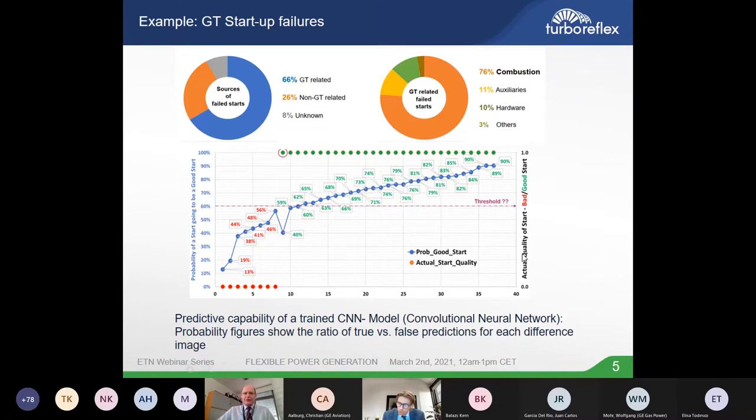A concrete example, which I took from task 4.4 by Siemens: we see that, for instance, the start-up procedure of the gas turbine is heavily dependent on the combustor system. So this is the most critical part. You can see on the left-hand side that most failures in the start-up procedure, 66%, would be gas turbine related, and out of these failures, 76% is due to the combustion system.